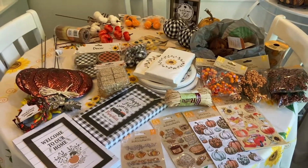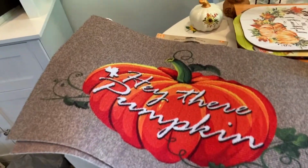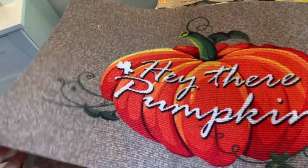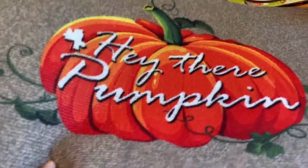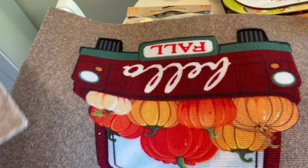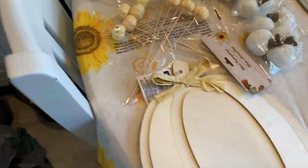And now that's the first group. I'll go ahead and get the second. And I've got these mats. I wanted those for the back door because we track dirt in, and that way we can just throw those away if we get them too dirty. And you've got the Hey There Pumpkin, and the other one is a truck that says Hello Fall. And I thought those were really cute. And especially if you get them dirty, you can just get rid of them.